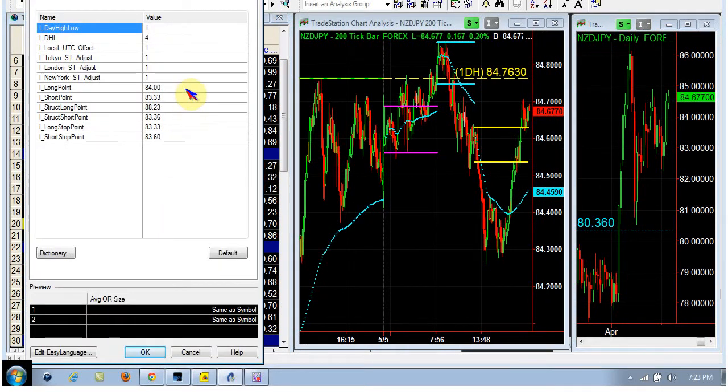84.76. And if we do, we'll place our stop below the market side, which is 84.45. And the next structure long point remains intact.